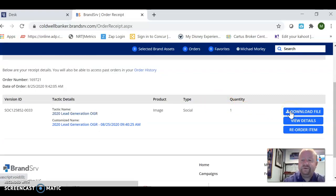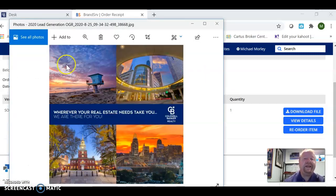Simple and easy. Once you hit download the file, it'll go onto your downloads. You can pick it up there and post it to any of your social media websites that you would like to post this to. So once you click on that download file, click on that image, and you'll be able to take a look at it, and there it is for you. Beautiful image, easy way for you to promote outgoing referral business, to draw business your way.